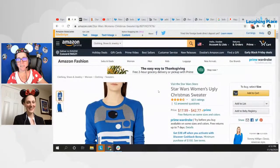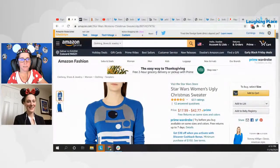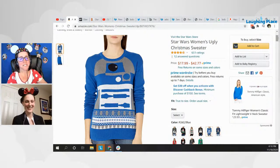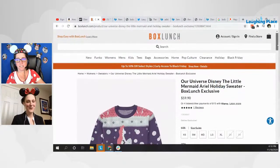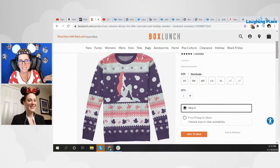I know. And then for me, I would pick the R2-D2 Christmas sweater. That's so cute. I wish I would have seen that. So, okay, here's another question for you. What exactly denotes an ugly Christmas sweater? Because I saw this one at BoxLunch with the Little Mermaid, and it feels like it might be an ugly Christmas sweater, but is it?